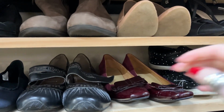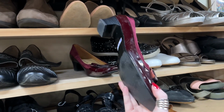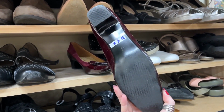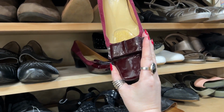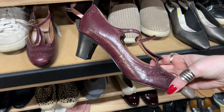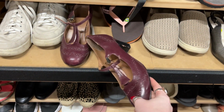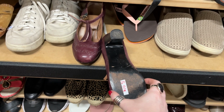The shoe section had a few actually flawless shoes in my style, but they were all too small for me. These heels that were half suede and half patent leather, oh, I wish that they fit me. Now this type of shoe is exactly what I've been looking for. This retro 50s style I'm really obsessed with right now. And in this muted red, god damn it, why were they a size 6?